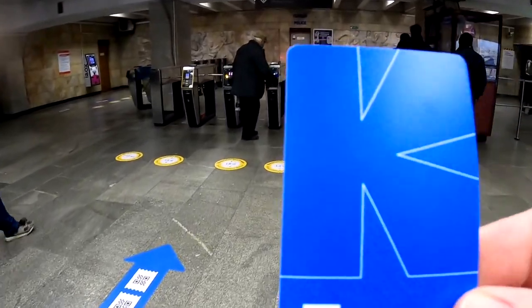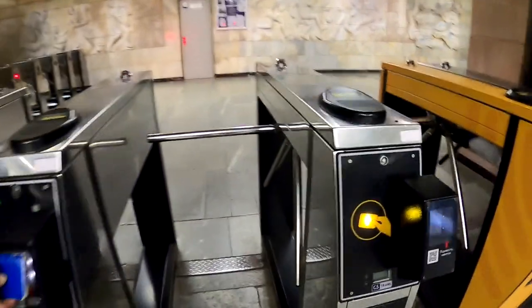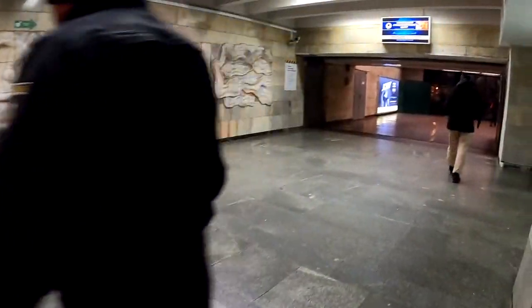Okay guys, so this is the smart card. So I guess I just tap and go in. Okay, perfect.